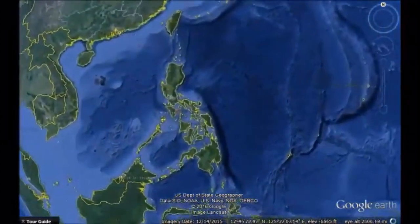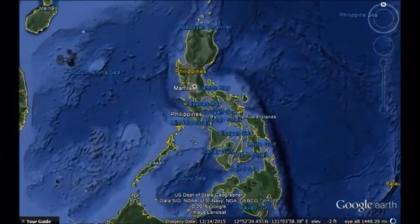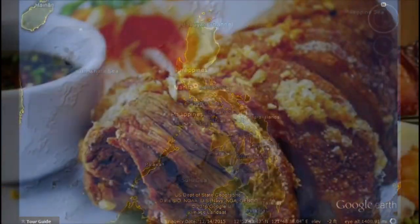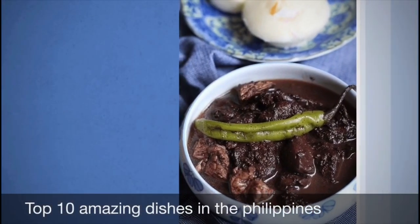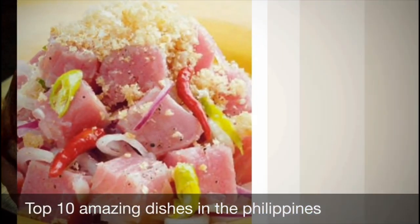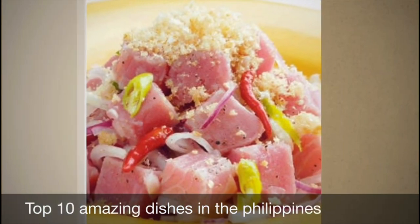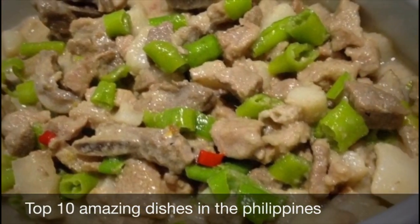Filipino cuisine centers around the combination of sweet, sour, and salty base of cooking flavor. The food consists mostly of vegetables, seafood, dairy, meat and rice. That is one thing that makes Filipino food interesting. Its smell makes it unique and it is something you have to watch for. Let's begin. First on our list.